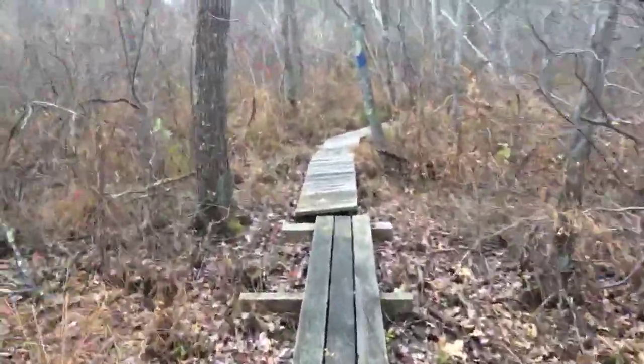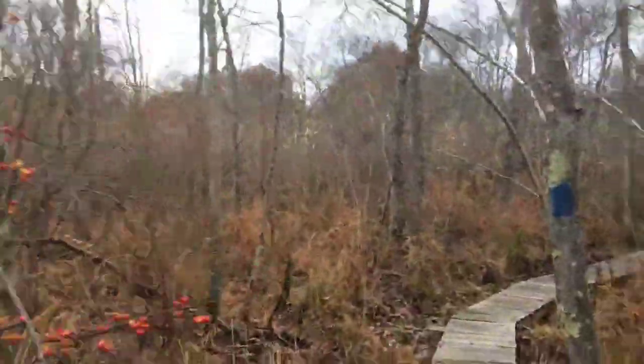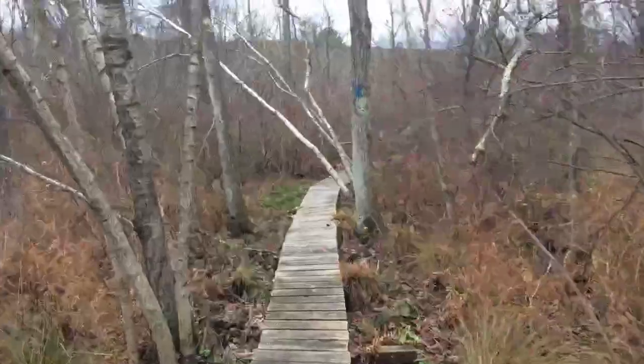And I figured, since I'm out here for a hike today, and a lot of you people are at work, many of you can watch on your phones or a computer, you can come for a walk with me. Walk in the woods of Connecticut.